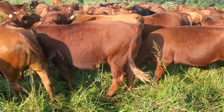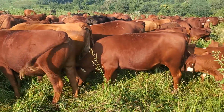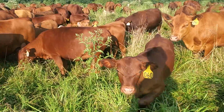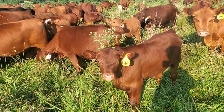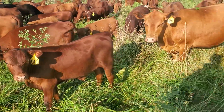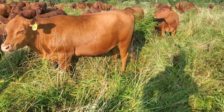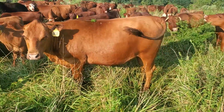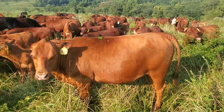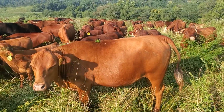If they don't have that in August, they're not magically going to have it in December, January, February. So the reason you want your animals to have that body condition of 7 is they can use up some of that fat when the weather gets cold. And so like 841 here, she's just, well, she's like all the rest of them. She's just a really nice looking animal.